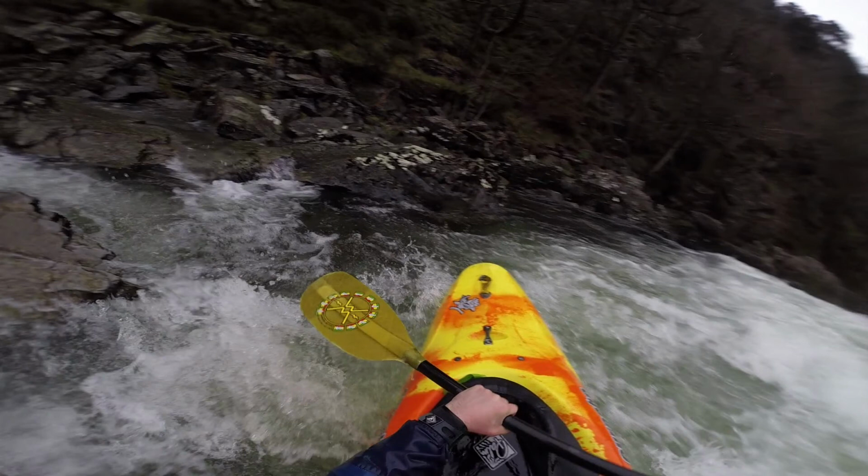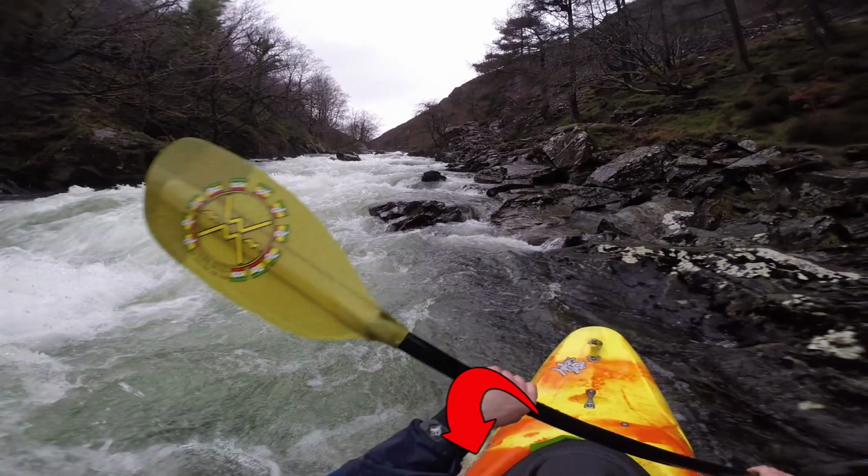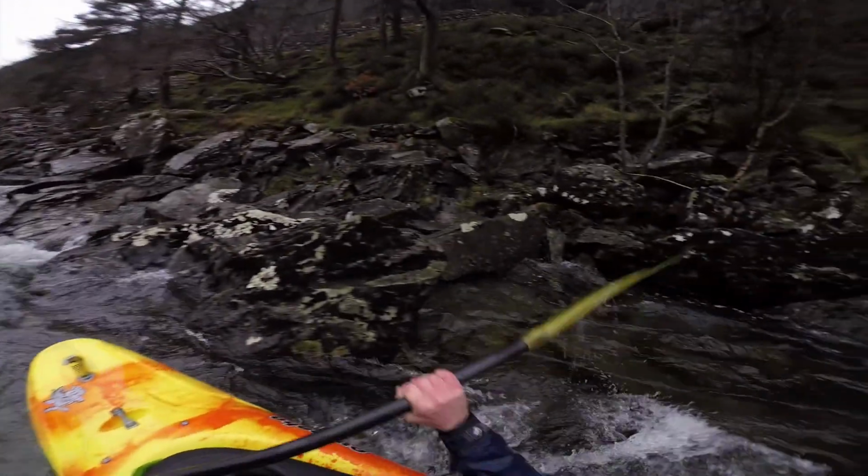Edge. When breaking out, we need to drop our upstream edge or lift our downstream edge once the nose of our kayak has entered the eddy. Similar to the break-in, this forces the slack water in the eddy under our kayak, allowing us to turn quickly and prevent a capsize. However, you need to remember to keep the upstream edge dropped until the turn is complete, or this could result in a capsize.